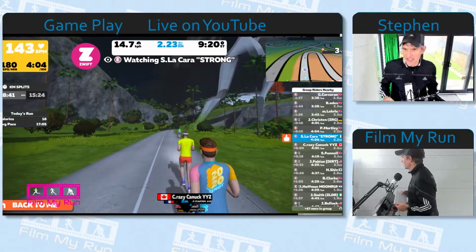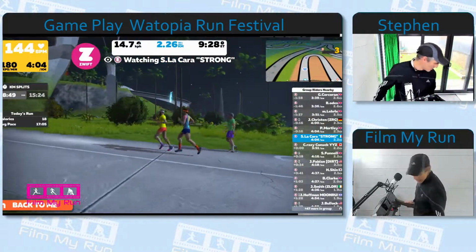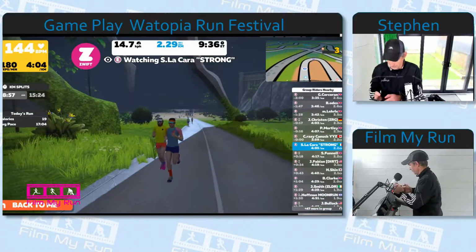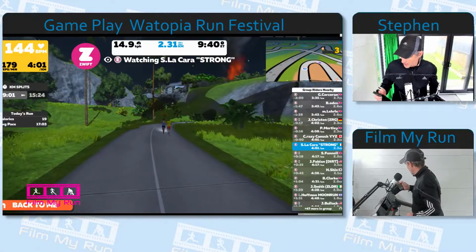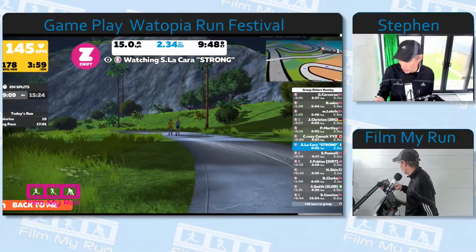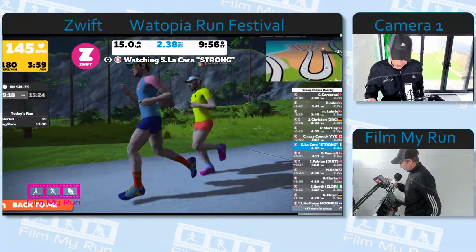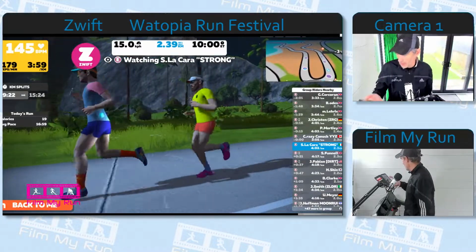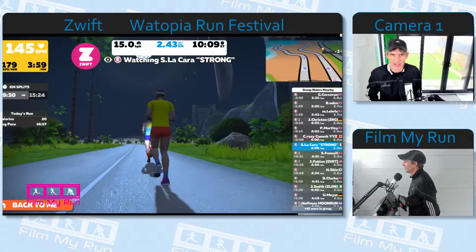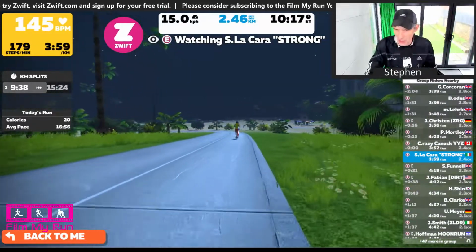La Cara from Italy, strong. So there's La Cara from Italy. One, two, three, four, five, sixth place for La Cara. Let's have a look at his stats. La Cara is 42 years old, from Italy, 178 centimetres tall. He is a level 8 runner, 210 kilometres run on Zwift, 1,000 kilometres cycled as a level 13 cyclist. So again, relatively new to Zwift. And he is currently in 7th place, because Canuck from Canada has just overtaken.